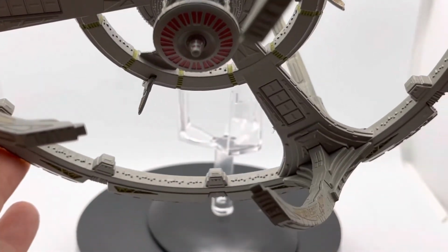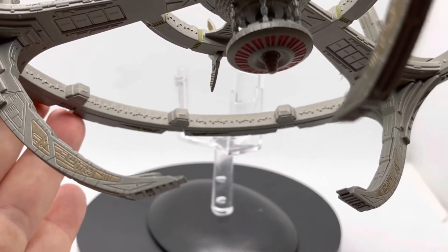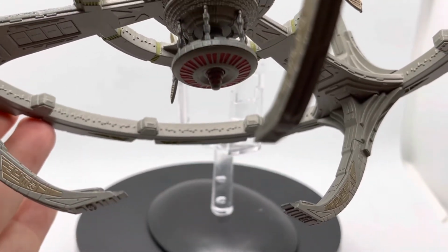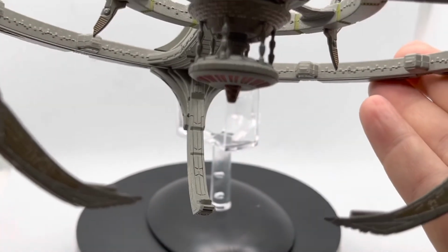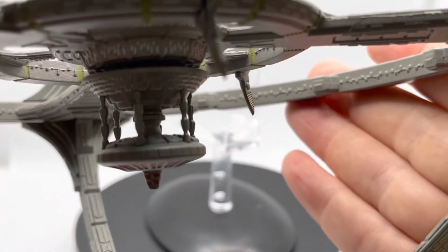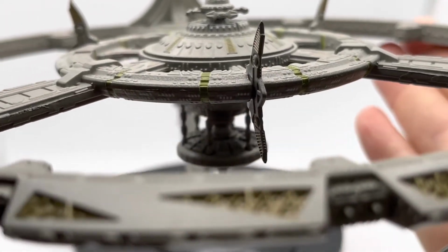You know, the lower pylons are the same. They've got that fantastic goldy, bronzy inlaid detailing. The docking ports around the edges. That lower core, as we identified, try to not knock over the stand. We can see there just how detailed it is on the underside, and we move up.